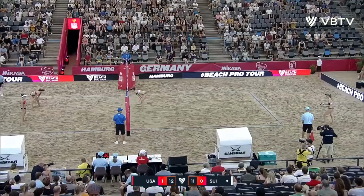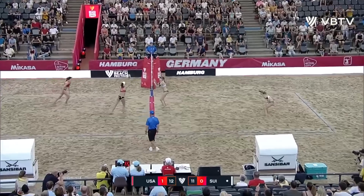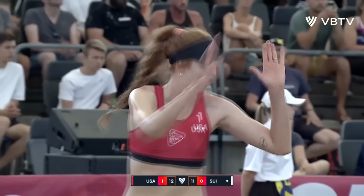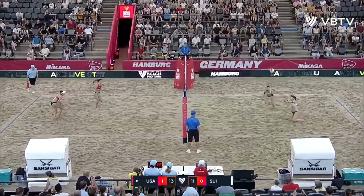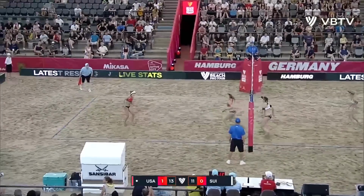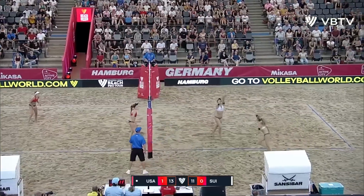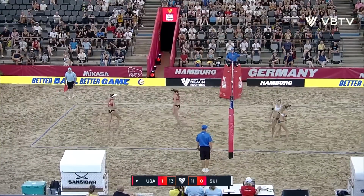Nice stop from Hüberli. Heading towards 30 blocks for the tournament, Tanya Hüberli. They go back to Cheng again. Flint again with a really tasty set, and this time Cheng unloads. Got the mini break and the plus 1 for that 2-point lead. Nicely done again by Flint. Cheng has to play it over, it touched the block. And that one fizzes past and down the line.